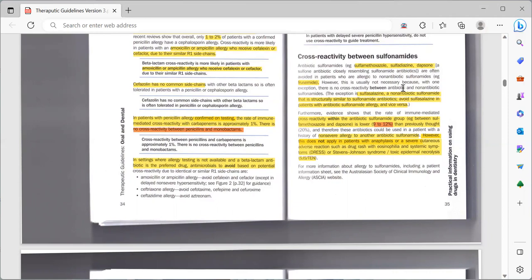However, this is usually not necessary because, with one exception, there is no cross reactivity between antibiotic and non-antibiotic sulfonamides. The exception is sulfasalazine, a non-antibiotic sulfonamide that is structurally similar to sulfonamide antibiotics. Avoid sulfasalazine in patients with antibiotic sulfonamide allergy and vice versa.